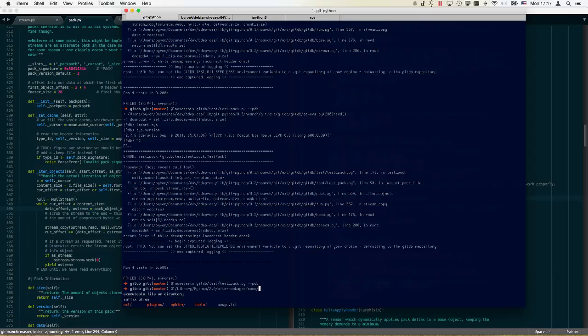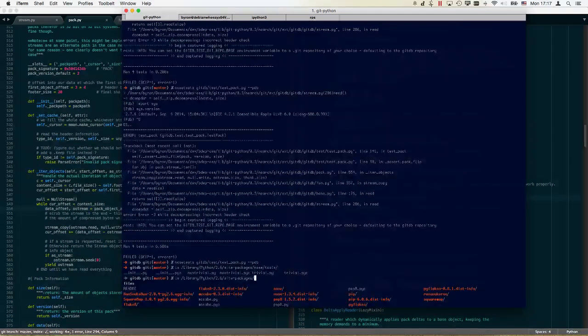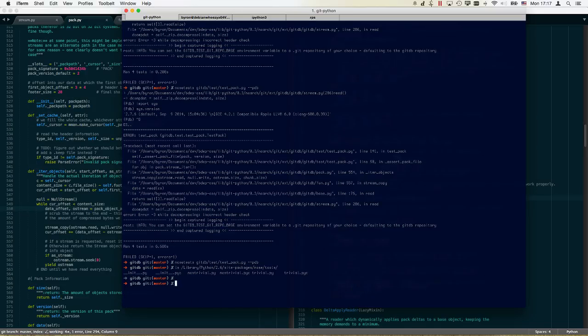Tools, maybe? No, nothing executable there. Python 2.6 site packages, library. Where is this? User bin, Python 2.6, so nose? No, there is no. Oh. Is this some symlink or something? Where is the executable?